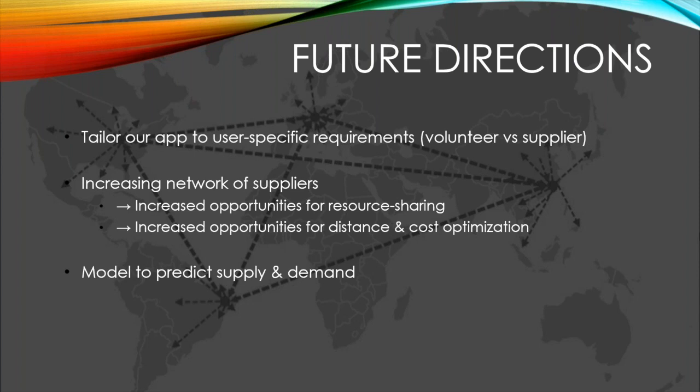Over time, we'll gather enough historical data to be able to predict demand and see how consistently supply is meeting demand, and make sure again that distance, cost, everything is optimized, and will allow organizations like RadAid to scale the great work that they're doing.